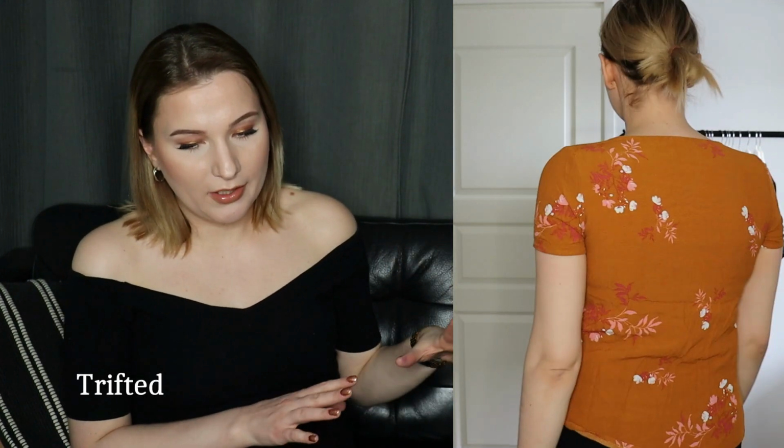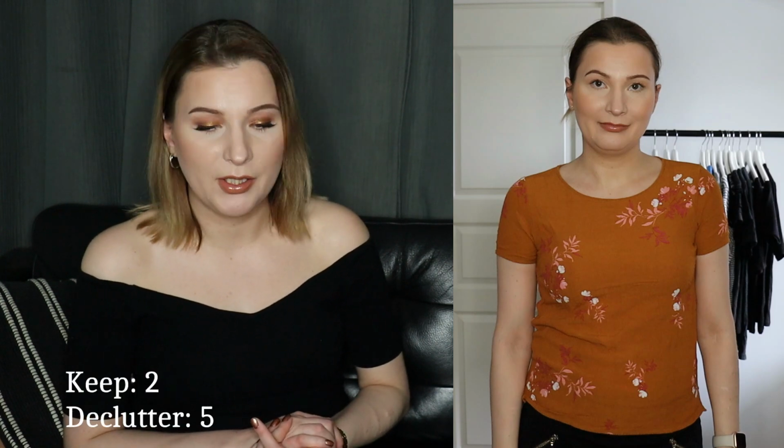Here we do have another thing that I bought when I got my color analysis. It was in the really early June last year, and I was 9 months pregnant already, so obviously I wasn't able to try this on then, but I thought that hey, this is a warm autumn color, I'm going to buy it. So it is this floral t-shirt. I just don't like this. I don't know what it is. The flowers, the fact that this would need to be steamed. This is a declutter.